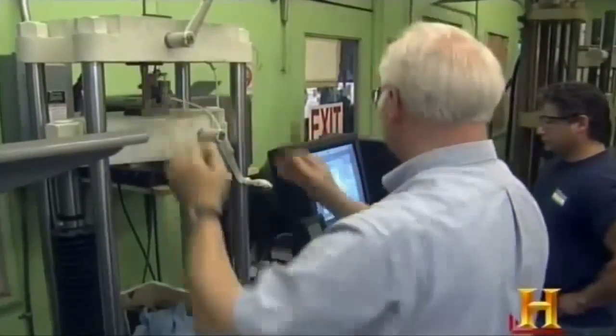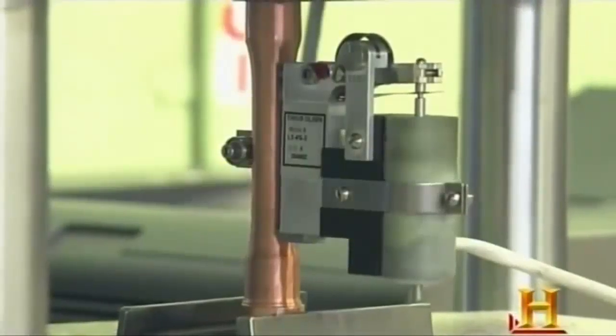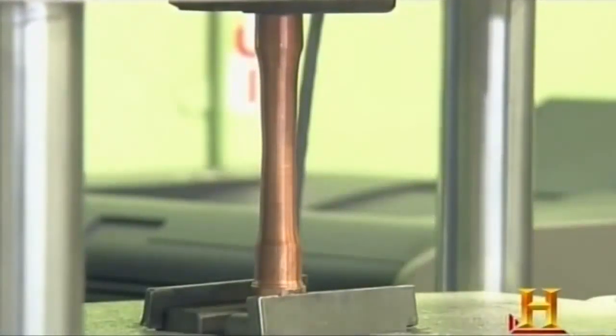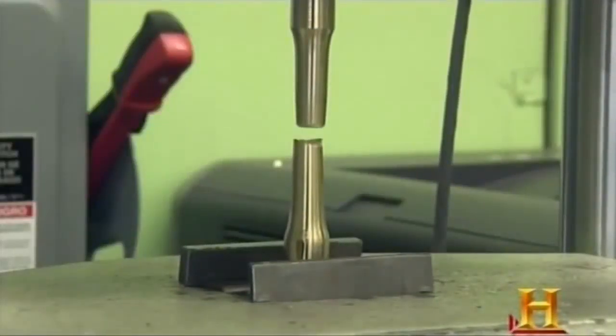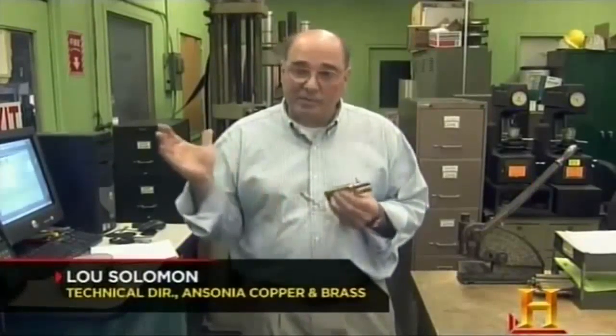After an alloy is cast and shaped, further tests analyze more of its physical properties. The tensile tester actually pulls the material, and it's measuring the amount of strength it takes to pull the material until it actually breaks. That defines the ductility of the material. All the alloys that are produced here have a specification, and we have to produce the material and make it to that specification.